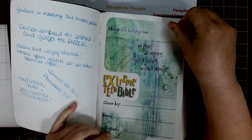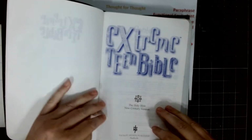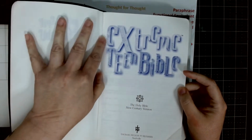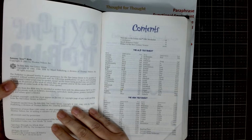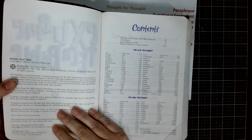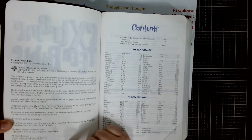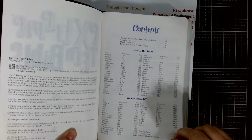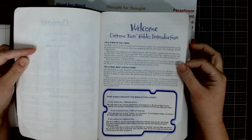Let's see. I don't have the date of when I originally got this Bible in here. I apologize. But I'll look in the front here. You have the introductory page, published by Thomas Nelson. It's called the Extreme Teen Bible. And the copyright of this one was 2001 by Thomas Nelson. It gives you your quotations and identifications, and all rights reserved. Here we have the contents in the Old and the New Testament. Then we have a Welcome to the Extreme Teen Bible introduction.